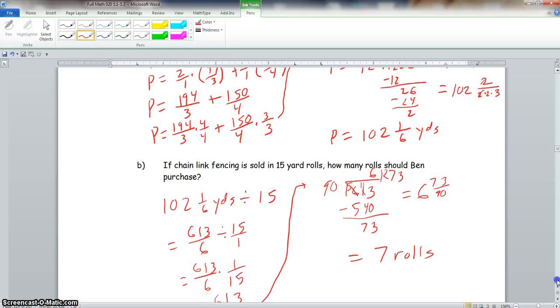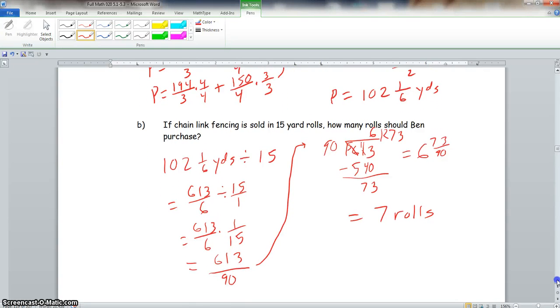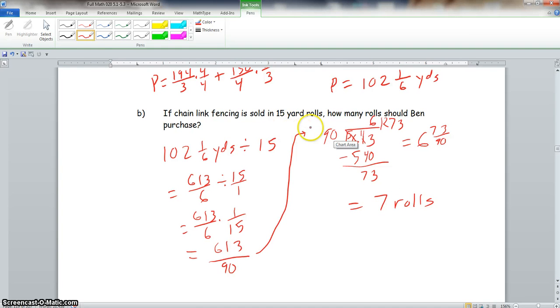Now it says here, if chain link fencing is sold in 15-yard rows, how many rows should Ben purchase? Okay, so first we start off with our 102 and 1/6 yards divided by 15, because it's 15-yard rows. So we change this 102 and 1/6 yards into an improper fraction. 102 times 6 is 612, plus 1 is 613, and that's over 6.